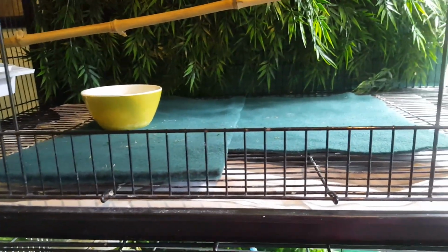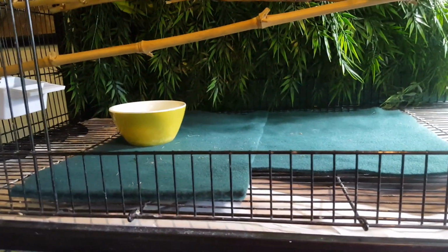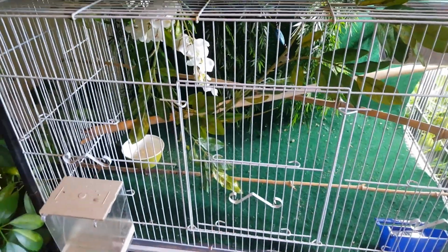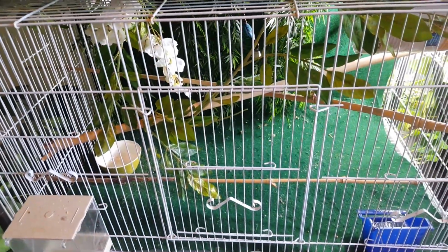And so I need to keep my birds away from paper, and the felt solution has worked out really great so far. I just need to get more felt because I had these 2 that I swapped between the big cage, and now that I have the breeding cages back out, I need to get more felt. So that's coming up. That's good.